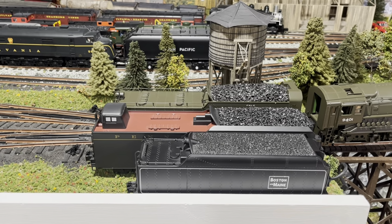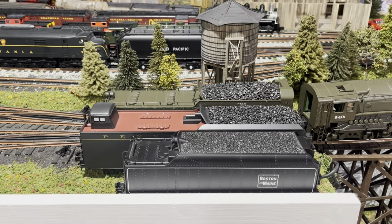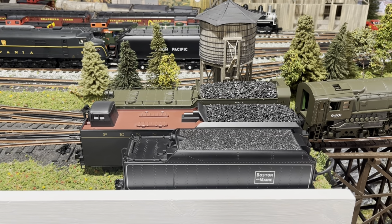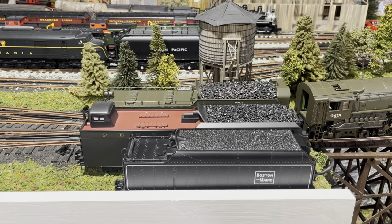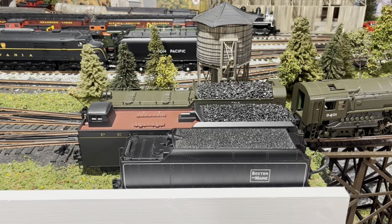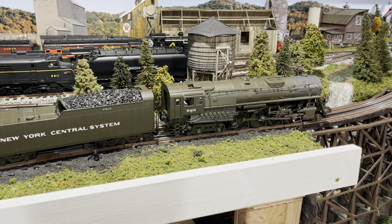It adds quite a bit of bass to the engine. It is limited because of the PS2 sound file and the electronics of PS2. But for an MTH ProtoSound 2 engine, it does have quite a bit of bass. And we'll show you what that looks like here. And you can listen to it as we run it around. So maybe before we fire this engine up, let's talk quickly about the future of this tooling and maybe the possibility of seeing one of these again someday from one of the manufacturers.